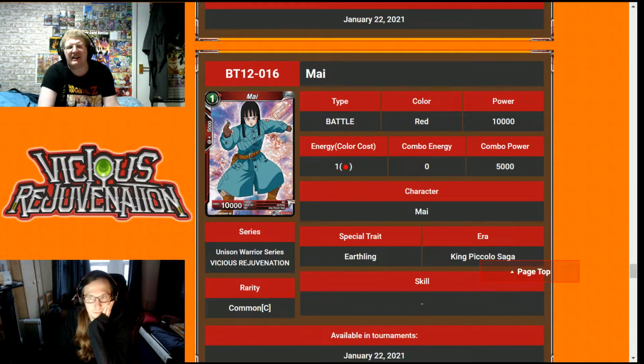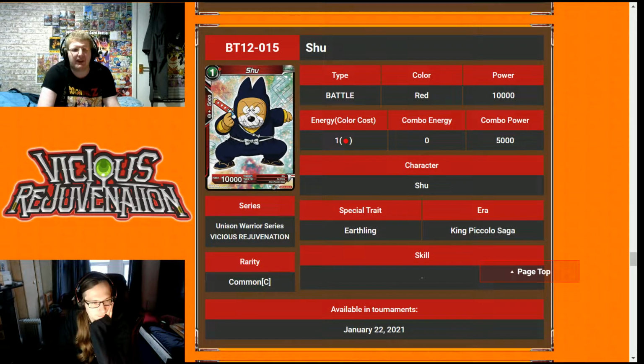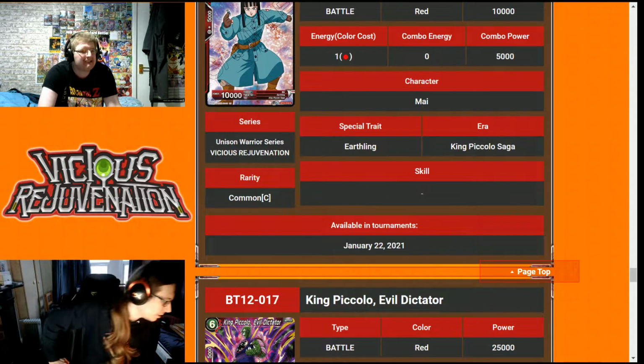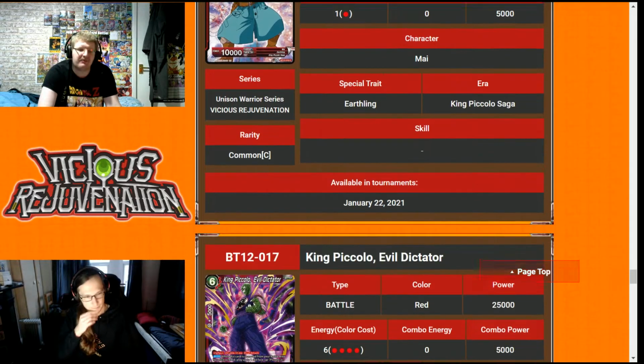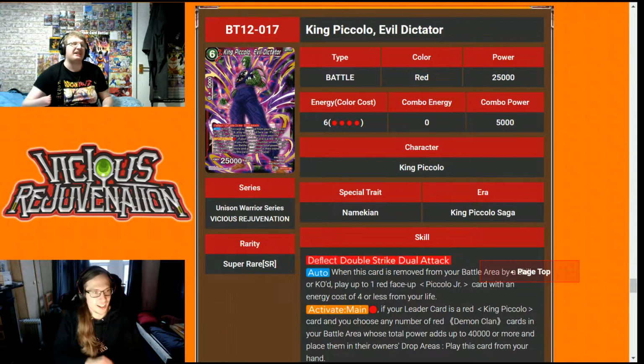It does make sense. It is on theme, and people aren't really going to be so upset with skillless cards. People like their skillless cards in this game. I think they are getting more creative with skillless, so I'm quite happy to see that. You can take this one.